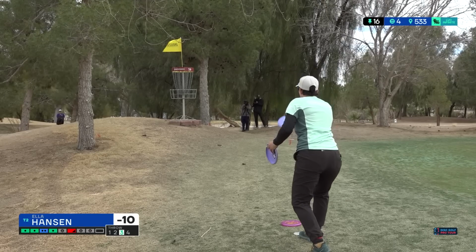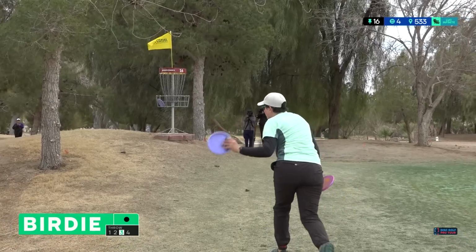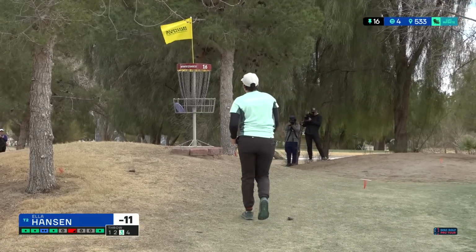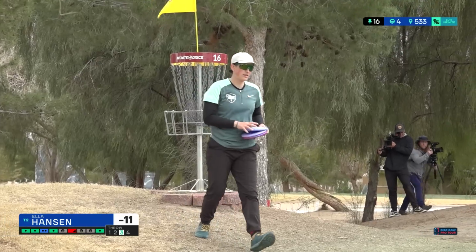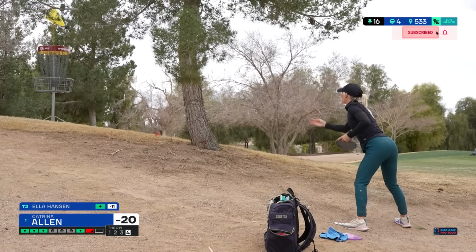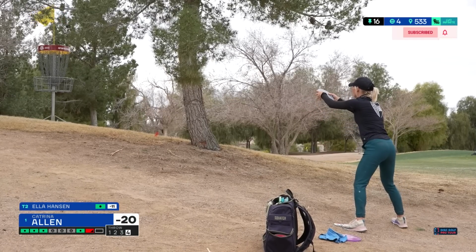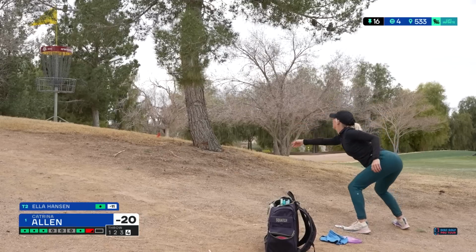All right. Ella with a death putt. All angles of this are a death putt. But she's still right on the hole. Dang, that was a great putt. So clutch. Great birdie, Ella. Half the field getting to circle 1 in regulation, but only 28% of the field with birdie. So that shows how tough this green can be.